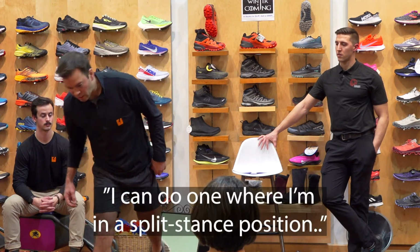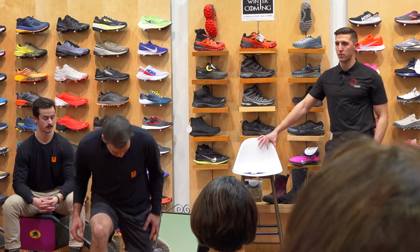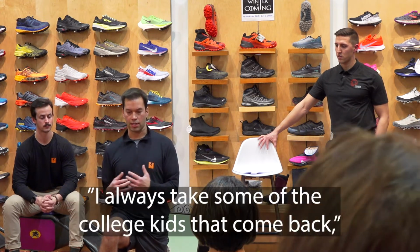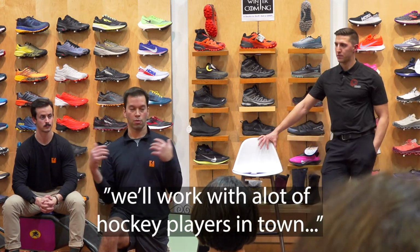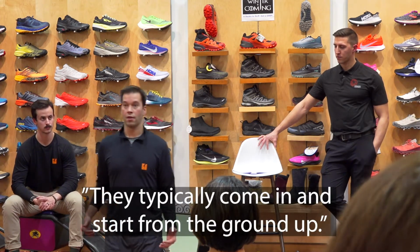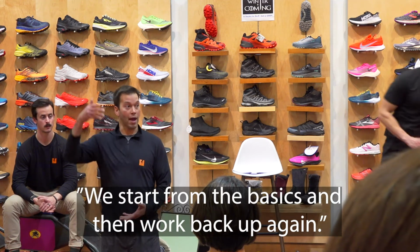I can do one where I'm in a split stance position here. This is a really good one for runners because you get into those extreme positions. When we do programs, I always take some of the college kids that come back. We work with a lot of hockey players in town. They typically come in, and we start from the ground up. We don't start from standing, we start from the very basics and then work back up again.